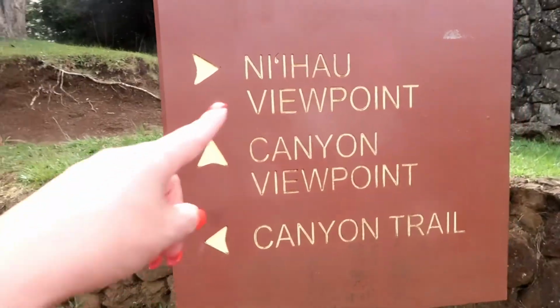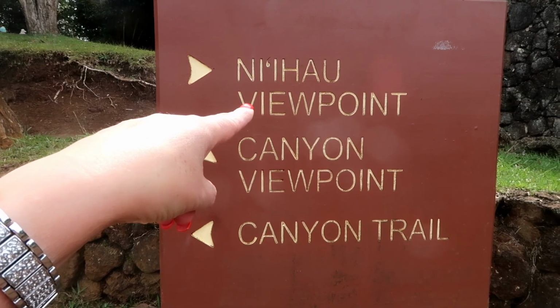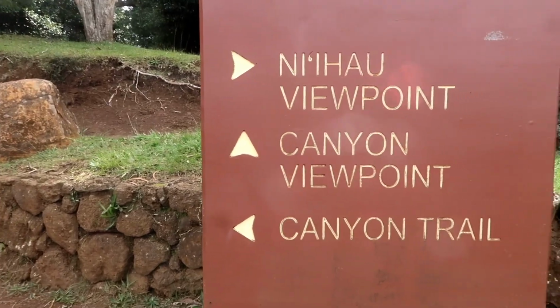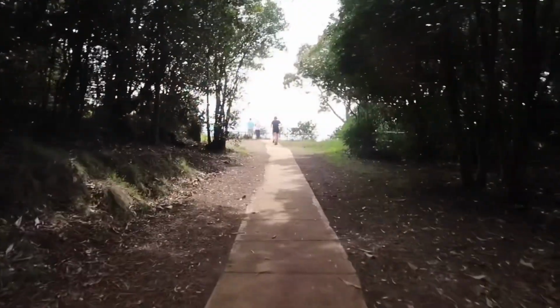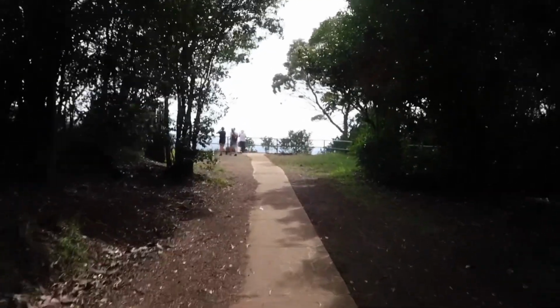We're going to the Nihiha viewpoint, canyon viewpoint, and then there's a trail that we probably won't go on today, but I might go take a look at it. It's so windy up here too.